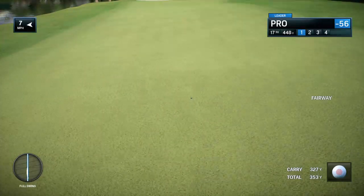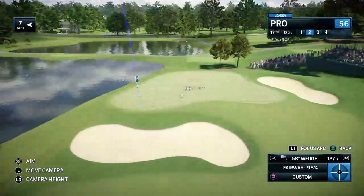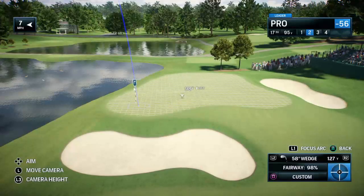That is tasty looking right there, Frank. Just a perfect spot in the fairway. That is prime real estate. How do you get a lie like that? Seriously, you could hit any club from that.